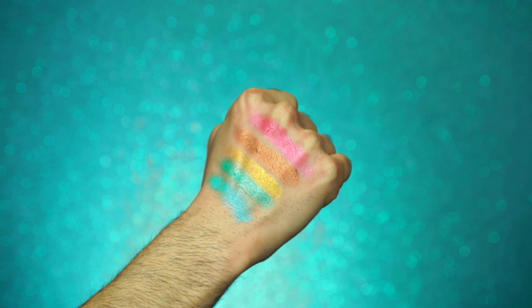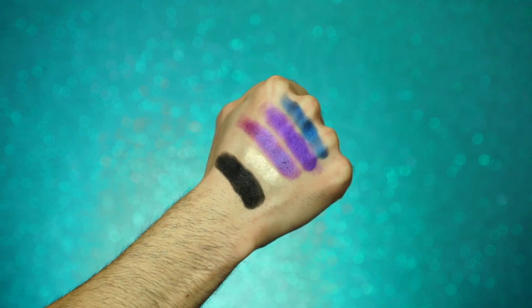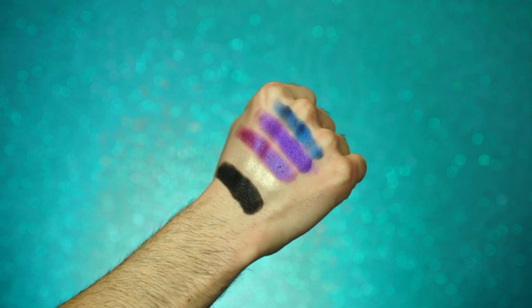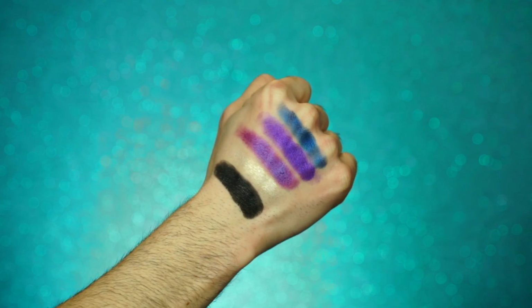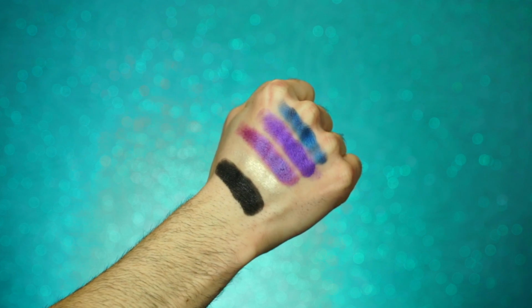Oh, it's stunning. And here we have the second row, Royal, Indigo, Violet, Pearl, and Eclipse. Oh my fucking god. These are so beautiful, and I know you really can't see Pearl, but it's white with this like goldish green shift to it, and that black, oh, it looks like the fucking night sky, you guys.